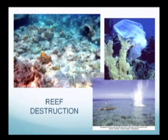Okay. I'm going to talk a little bit about the problems that are causing the reefs to decline. The main cause of coral reef destruction is humans. 10% of the world's reefs have been completely destroyed, and 70% have either been threatened or destroyed, but may be able to be regenerated.